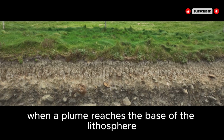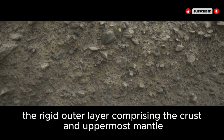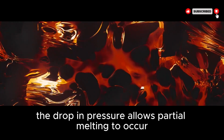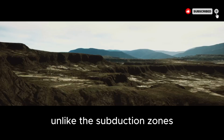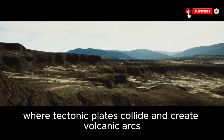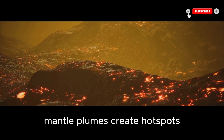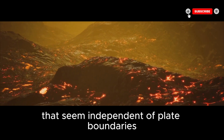When a plume reaches the base of the lithosphere, the rigid outer layer comprising the crust and uppermost mantle, the drop in pressure allows partial melting to occur. This generates magma, the molten rock that fuels volcanoes. Unlike the subduction zones where tectonic plates collide and create volcanic arcs, mantle plumes create hotspots, fixed points of intense volcanic activity that seem independent of plate boundaries.